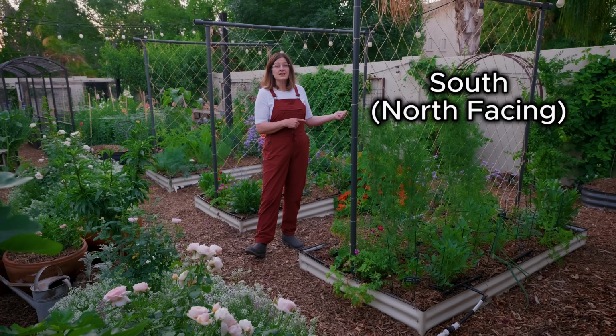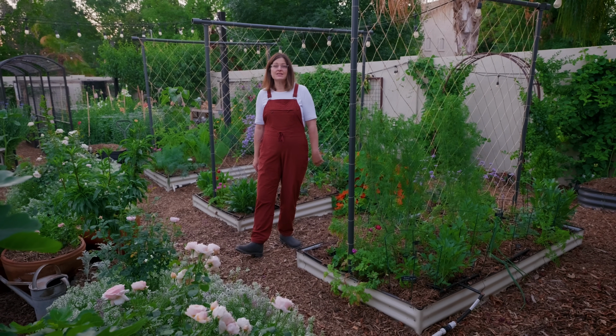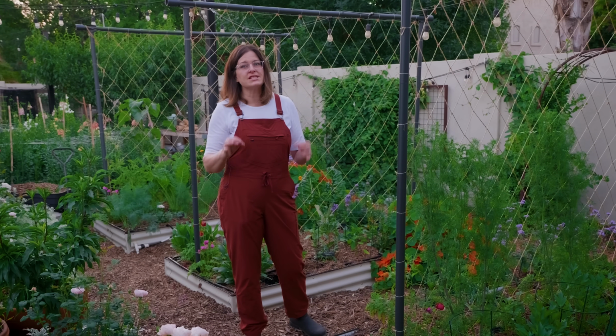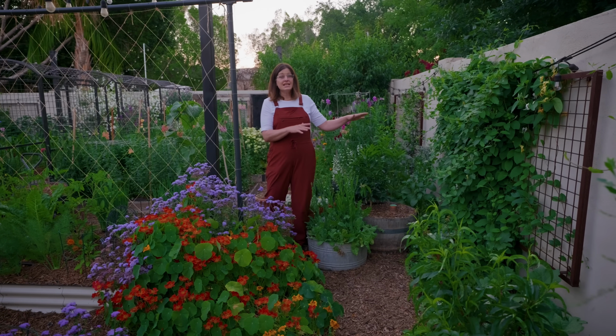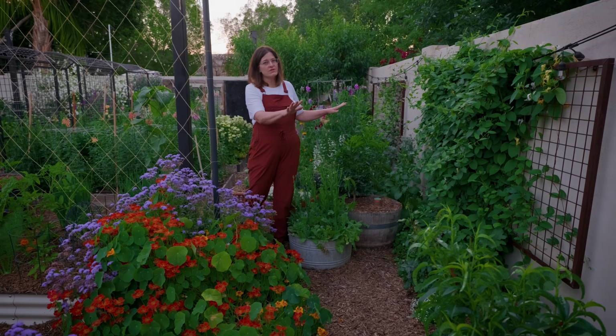This is a north-facing wall, so I'm always surprised how little sun this area gets in the winter. I can come out in the middle of the day and parts of this are still shaded. So crops in this area in the winter grow a lot more slowly. Vines like honeysuckle and star jasmine are really happy along this north-facing wall.